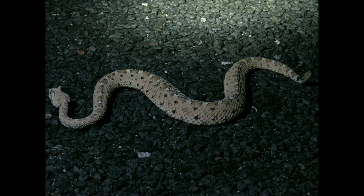And they don't get very big, 2, maybe 3 feet long at most. They're fairly chunky animals. You can see they've got those big heads with a kind of a thin neck and then the big chunky body.